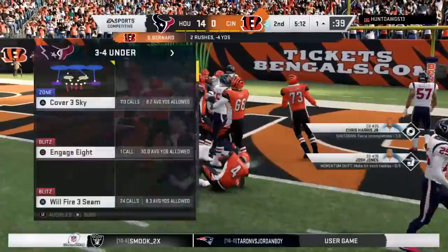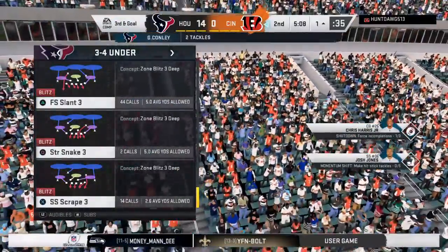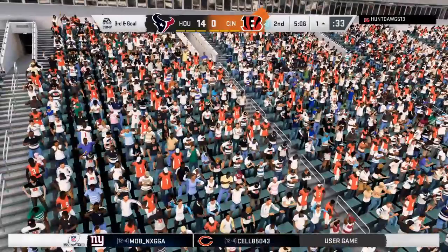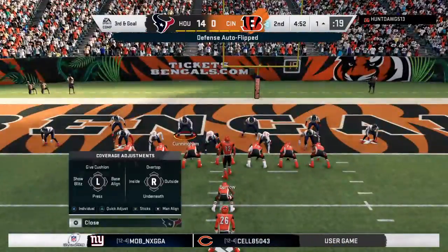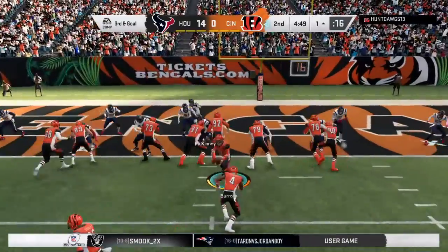And he is unable to get in. They stop him at the line of scrimmage. They hold him again, and now all of a sudden it's 3rd and goal at the 1. They held him out on 2nd down, and now here's 3rd and goal.